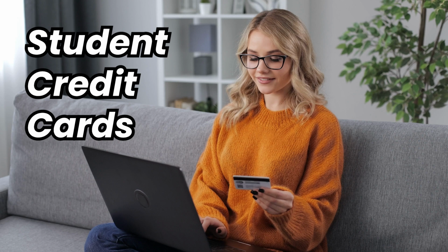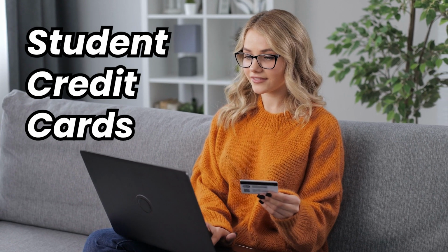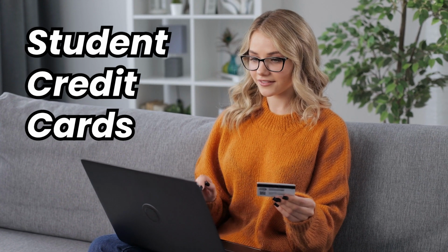But you do have to find someone who is willing to add you. With most young people, they're going to look to their parents, but again, just make sure your parents are financially responsible. But also for young people, there is another type of credit card that you could look at. Student credit cards.